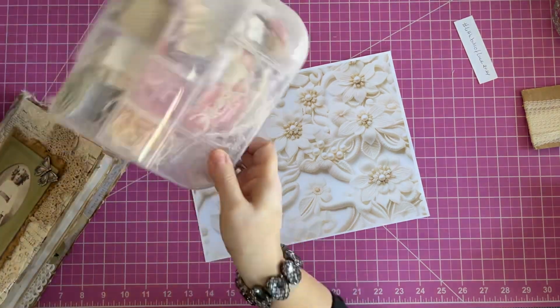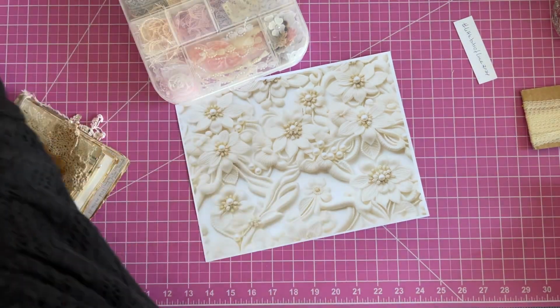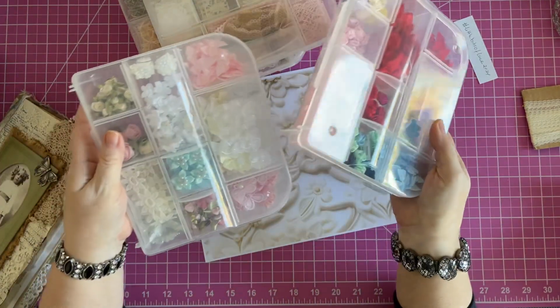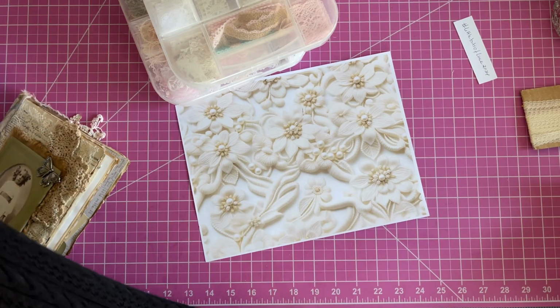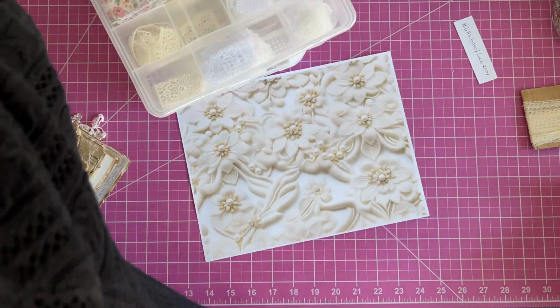And I have what I call bit boxes, and they're full of appliques, little things to put on, like you see me use. You don't have to have what I have. Gather what you can. A lot of this comes from Dollar Tree. But these are lace bits that are already cut and sorted.